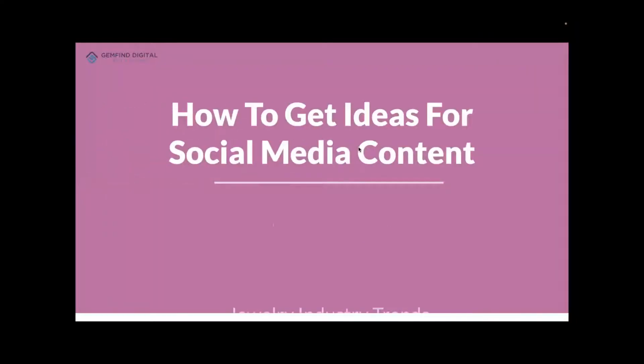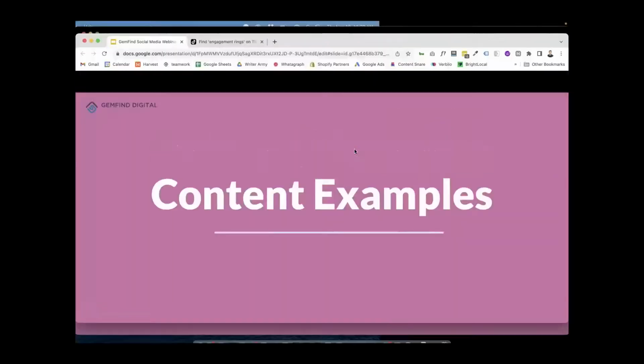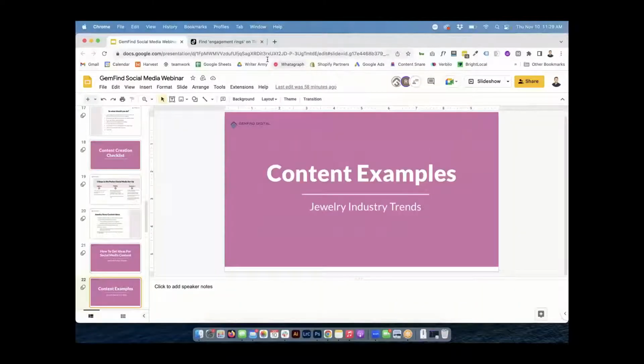And then we're going to go over how to get the ideas for social media content. I know I did give a couple there, but there are ways to do a little bit of research to come up with these ideas if you're stumped. This is the way I always do it. If I can't come up with something, I'm going to show you how we go about doing that. So let me switch over my screen here and show you.